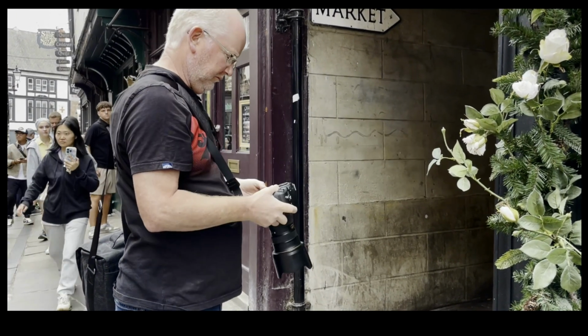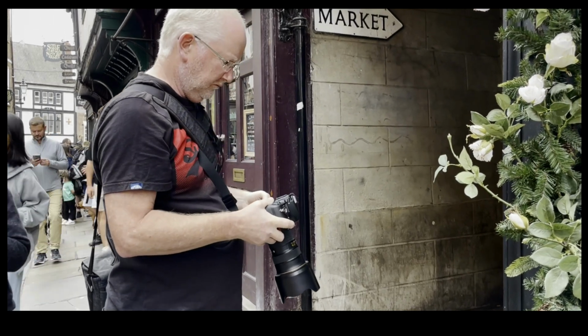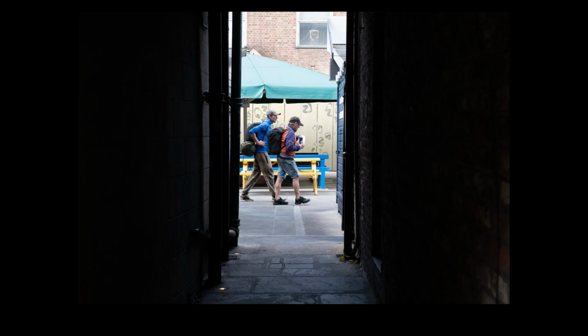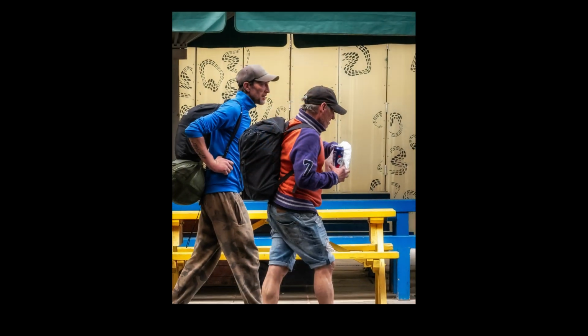So I started with a 24 to 70 lens for the first shot, and pointed down an alleyway to capture people walking across the scene. So the first shot is people walking across the scene in this alleyway.